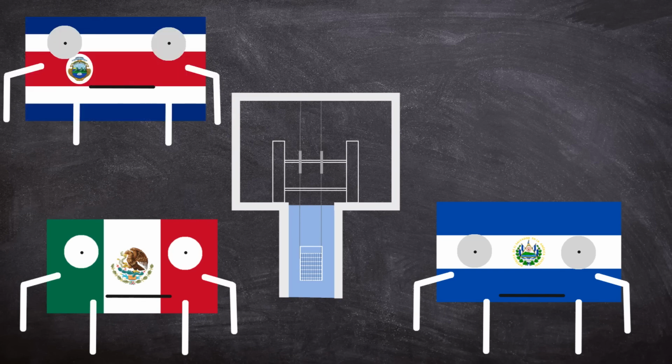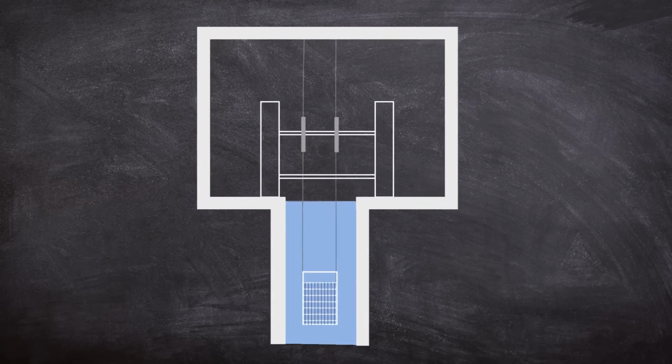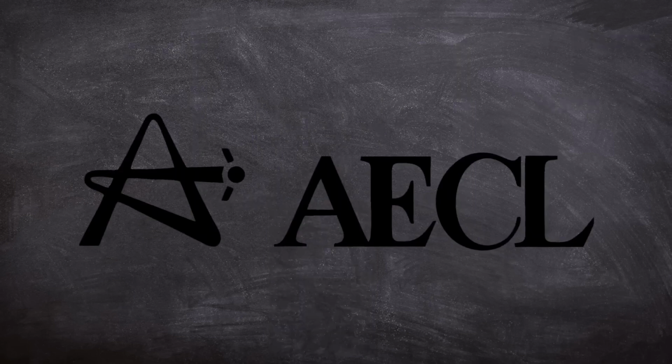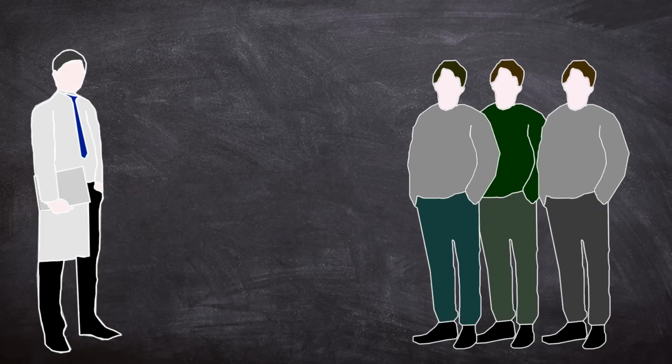The facility housed a model JS6300 gamma sterilizer, designed, built and supplied by Atomic Energy of Canada Limited. And those of you who have been taking notes during my videos will know that this company has come up a few times before. As part of the installation process, 3 staff were trained by the Canadian company in how to properly operate the machine.